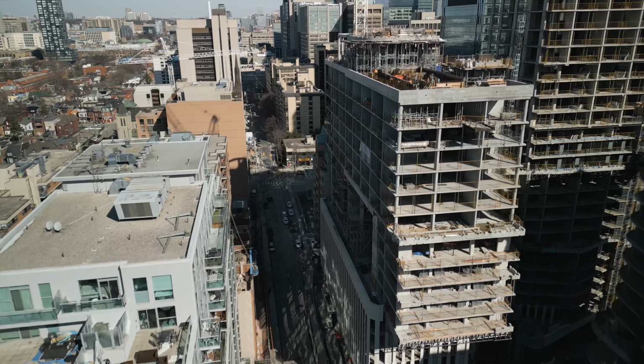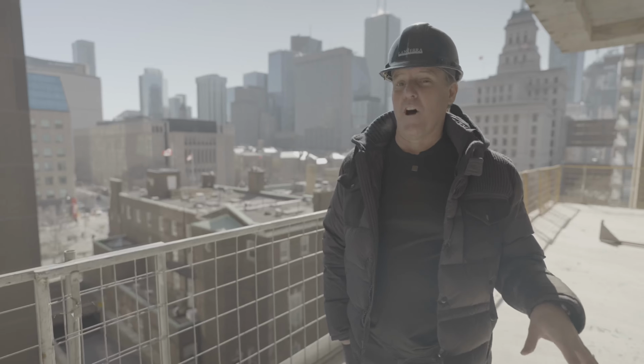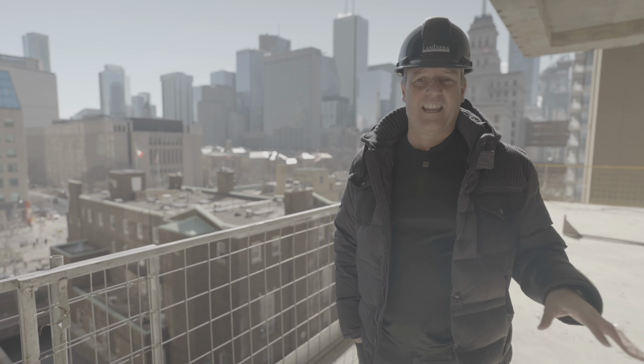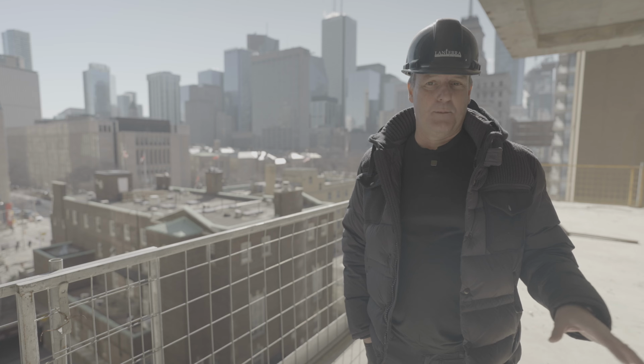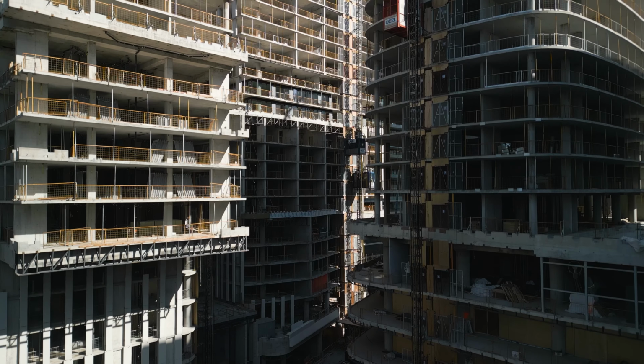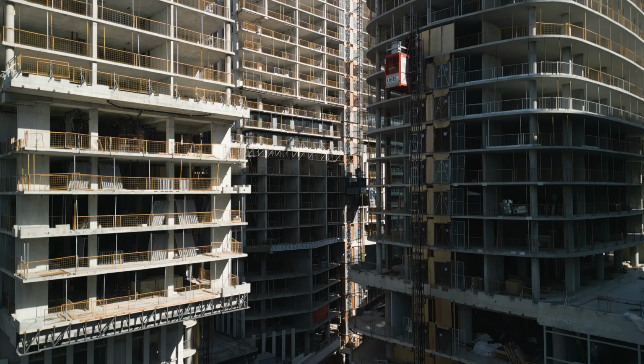We're up on the 5th floor of Artist Alley. This is one of the office floors. So we have the 2nd, 3rd, 4th, and 5th floor dedicated to office. It's going to be condominiumized. We're launching it as of this event on March 30th. What a spectacular location to have a dedicated office.